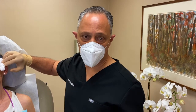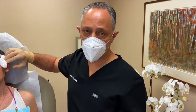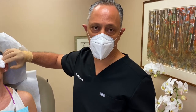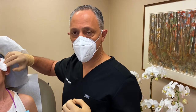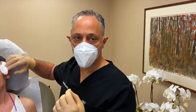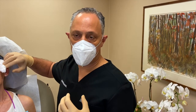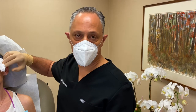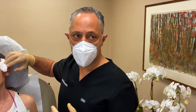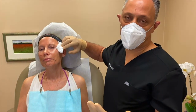We don't see reactions. By the way, the product that we use is hyaluronic acid, a complex sugar naturally found in our body, in our collagen layer. So Voluma is really a nice thick filler that holds well. It sits there. The duration can last up to 2 years when it's injected properly. And I don't see reactions to it. I love using it, and it's a very, very natural filler.